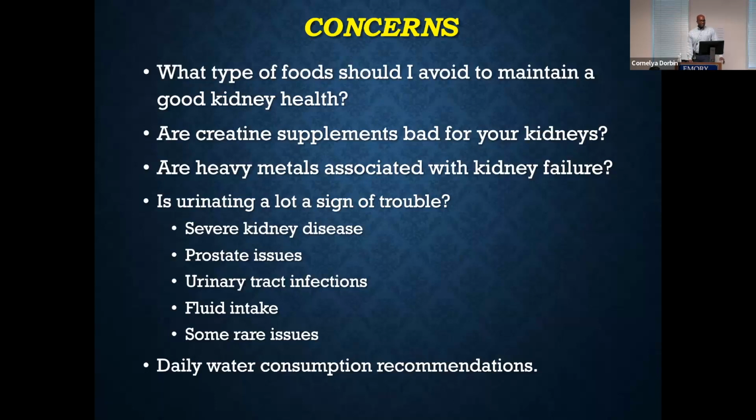Now, someone asked about kidney stones. My kidney stone patients have to get 2 liters in a day. Getting an increased water intake for kidney stones will prevent kidney stones and prevent people from having recurrent kidney stones.